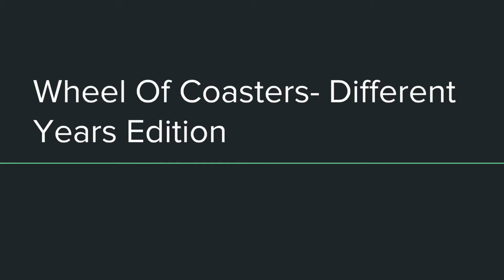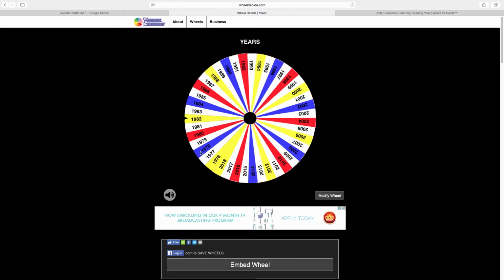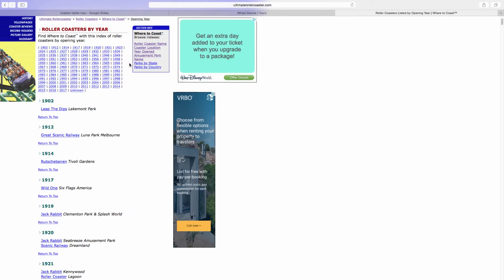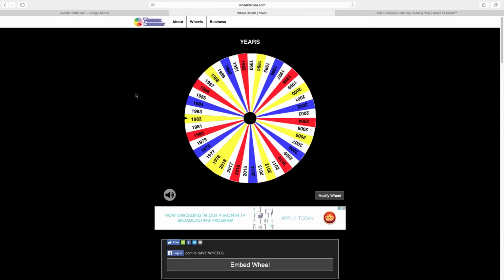The Wheel of Coasters has returned, but with different years, and I have the wheel right here. It shows all of the years from 1976 to 2018, and this is going to be roller coasters by year. A cool website, I recommend you go on it, ultimaterollercoaster.com, where if I don't know any coasters from that year, I can find a coaster from that year. But I do have a nice understanding of some coasters by year, like 1976. I know 1979 is when the Beast was installed. 2015 through 2017 I'm well with, so yeah.